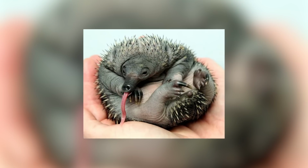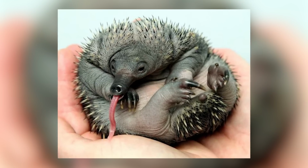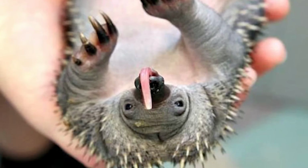When puggles reach around 200 grams in weight, they eventually begin to get too large and spiny to remain in the pouch any longer, becoming quite an annoyance, and the puggle is then transferred from the pouch into a burrow, where they are then concealed while the mother forages.